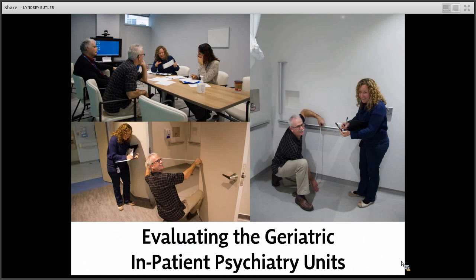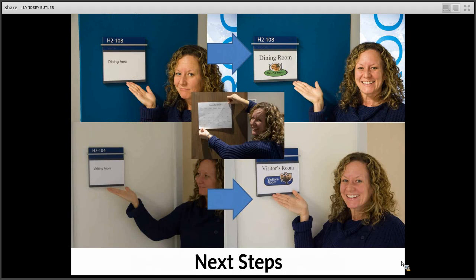In an effort to reduce falls and responsive behaviors, the Geriatric Inpatient Psychiatry team adapted this toolkit for their unique setting to identify barriers, prioritize opportunities, and have implemented a number of changes such as signage, increasing door delays, and implementation of calendars in patient rooms.